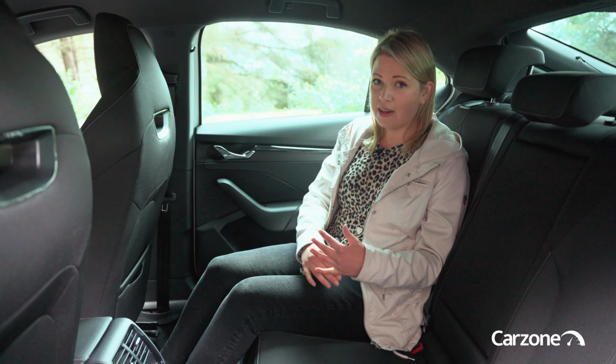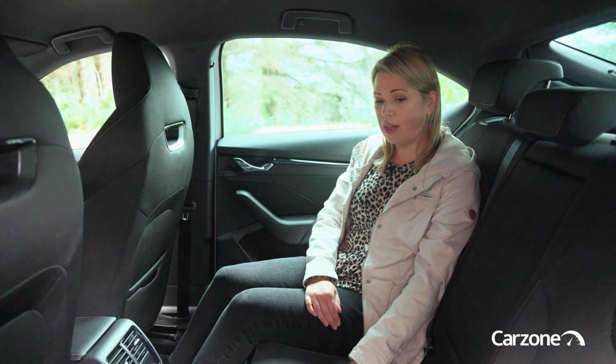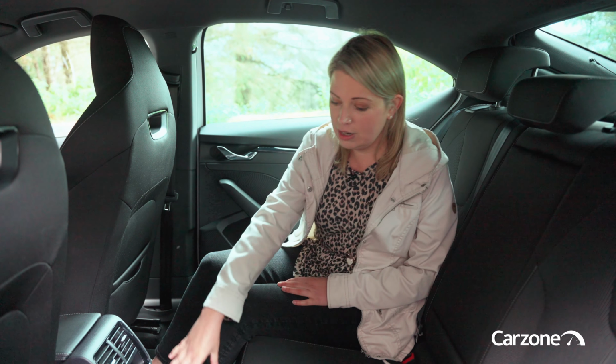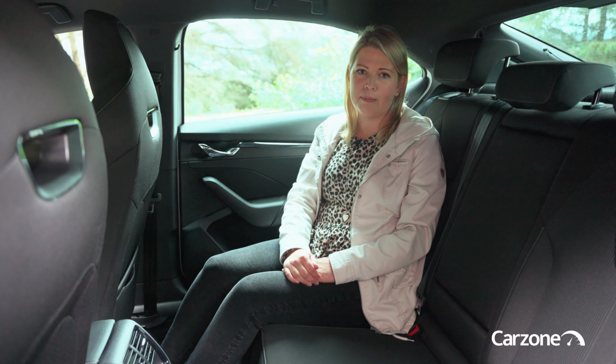This car is also a bit wider than the car it replaces, so that middle seat is a good size. It should be easy enough to fit 3 people across the back of this car. The only thing to note is that there is quite a prominent centre tunnel here in the car, so that will impede a little bit of the legroom for your middle seat passenger.